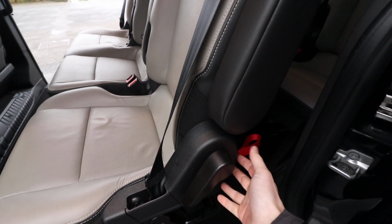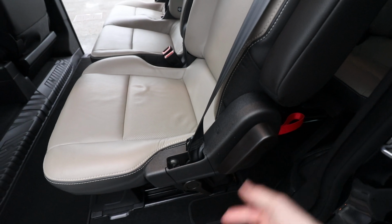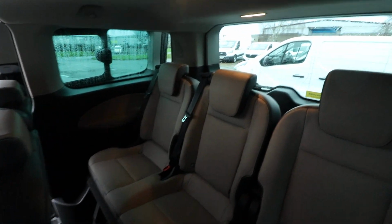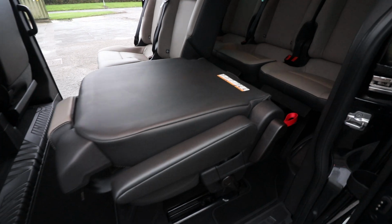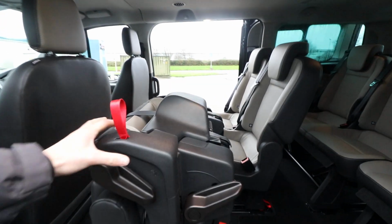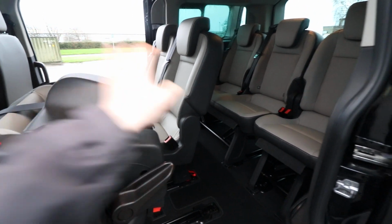With these, you get a lot more adjustability and versatility. I don't know if I'm going to be able to do this with one hand, but you can pull up on this handle just here, and that will allow you to fold the seat down flat like so. And then you can use the handle underneath, pull on that, and that then folds the seat all the way up there. Now the seat is actually locked in place there, and to put that back down, push that handle there, and you can fold that seat back down.